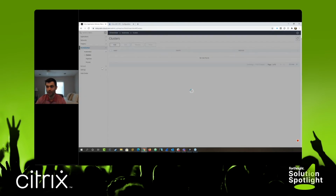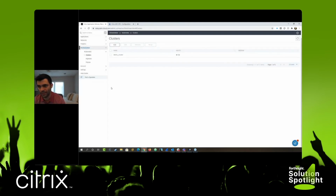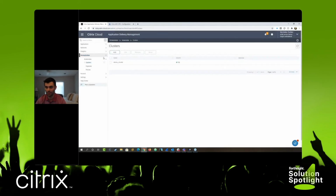We also have orchestration. Now, orchestration comes in, especially when you're working with microservices, so CPX. This allows you to leverage those microservices, all again from a single pane. It allows you to create clusters. You can provision or decommission those microservices depending on the configuration that you have done. So these are some of the major features of the ADM as a service.